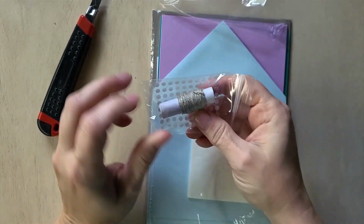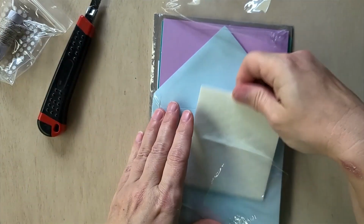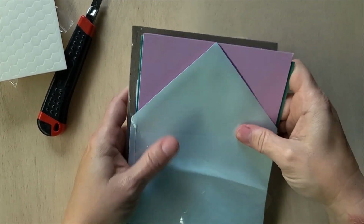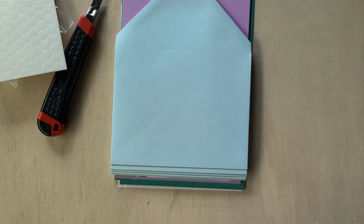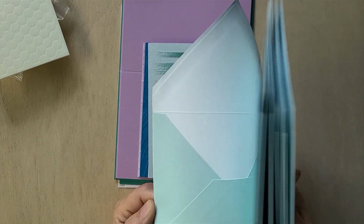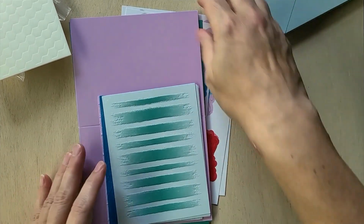Alright, we've got some linen trim, some double-sided dots, a bunch of dimensionals. I'm seeing A2 size card bits. So far I like the colors I am seeing. Let's see what the inside... Oh, this is a rarity. We have colored envelopes with nothing on the inside, so I don't get the insides to play with.